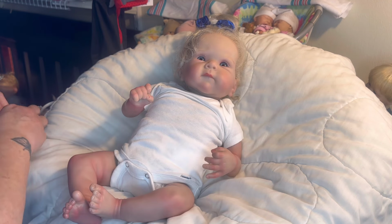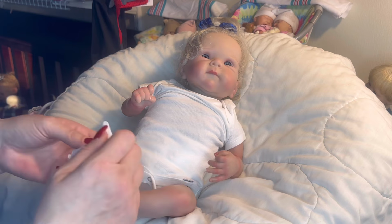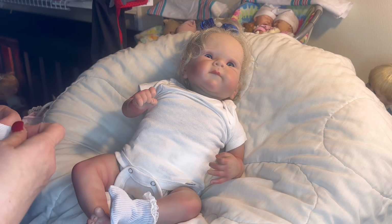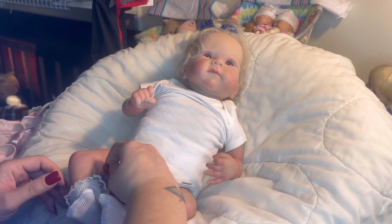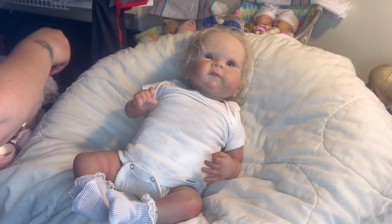Isn't she beautiful? Boy, and even the eyes, it made a difference when I put in those eyes. The eyes that they send with them are not terrible, you guys. They're not terrible. But they definitely don't look as realistic as some of these acrylic eyes. She could have been fine without it, but they weren't straight blue, and I wanted the really light, light blue eye. That's what I wanted for her. So, yeah, that's why I did that.